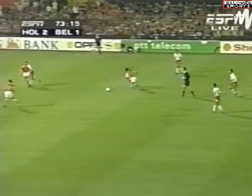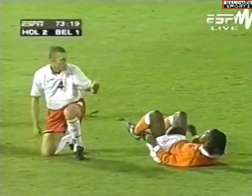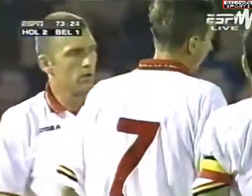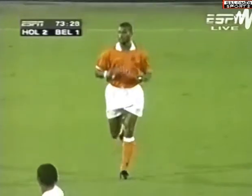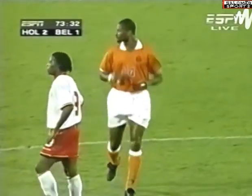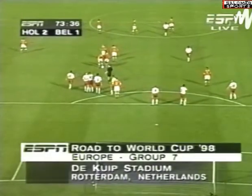And Seedorf there pulled down from behind. The pull down there was from Van Meyer. Now he's seeking Bogaard to come back on. Free kick then for Holland.